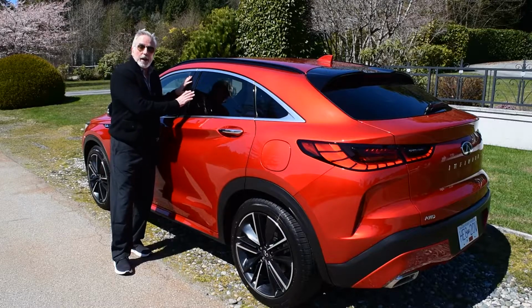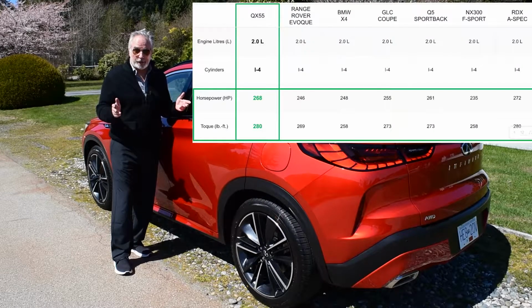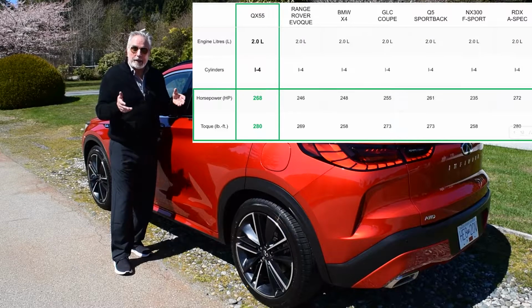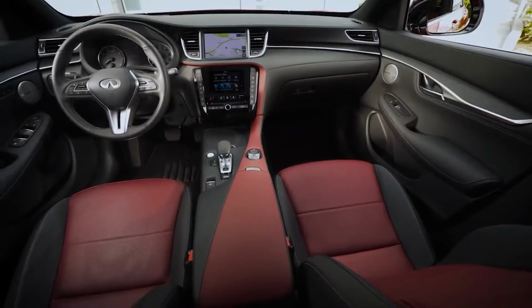In the meantime, what you have here in this rig is a 2-liter turbocharged 4-cylinder engine, which is what all the main competitors have here. In the Infiniti, it's very powerful and lots of torque, but the engine sounds themselves, well, it sounds like a 2-liter turbocharged 4-banger.